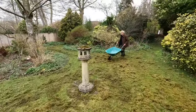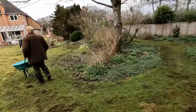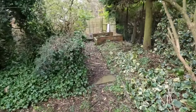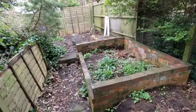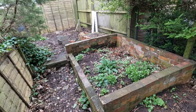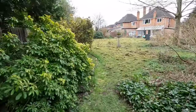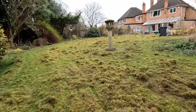But Steve's getting on the wheelbarrow. Here we go. And he's going to take it back into the very back of the garden, and we're going to store all the moss here. It might even be a good composting material, so we'll dump it in there, pile it up, and manage the waste that way for now, so we can get on with the lawn. Wow, some of these piles are huge, check it out.